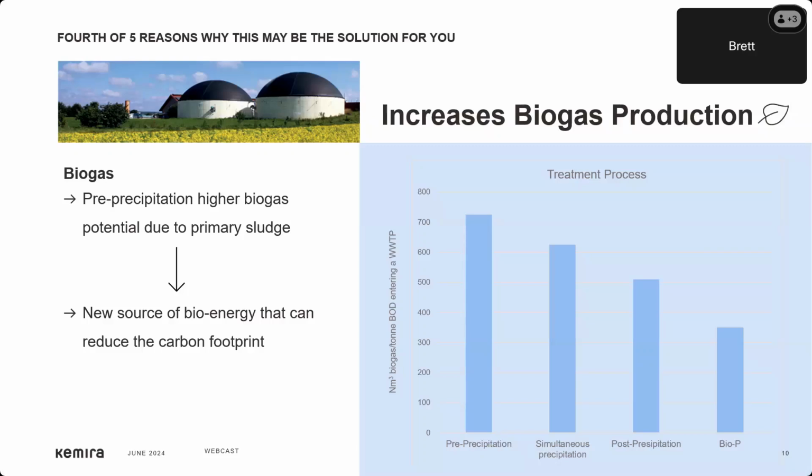The iron coagulant injection point and mixing are essential for CEPT, as is the polymer addition injection point. With CEPT, the influent BOD is an energy source instead of an energy consumer. One point is crucial as well: there must be sufficient mixing time for the ferric iron coagulant before polymer addition. CEPT opens up a new source of bioenergy that can reduce the carbon footprint.